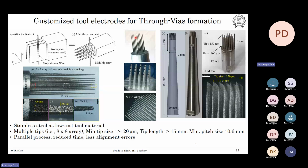This tool electrode can be used to create the opening size in the glass based material. The finest tip size which we are able to create in our lab by using the wire EDM process is 150 micrometer. So if I use this tip electrode, the size we are going to get in glass is going to be more than 150, typically about 200 micrometer plus or even more, on the glass based material.